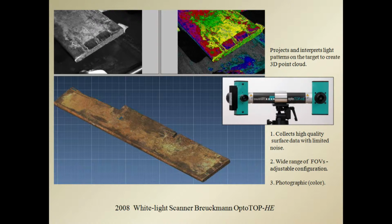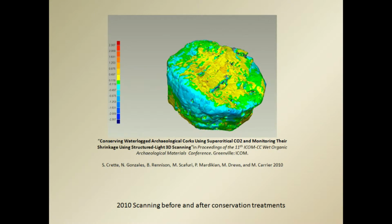And this system was acquired in 2008 and has really been the workhorse of the project. It was chosen largely because you can use a wide range of fields of view. You can do small artifacts, you can do big artifacts, and you can also collect color data with it. And the accuracy allowed us to do assessments of conservation treatment.